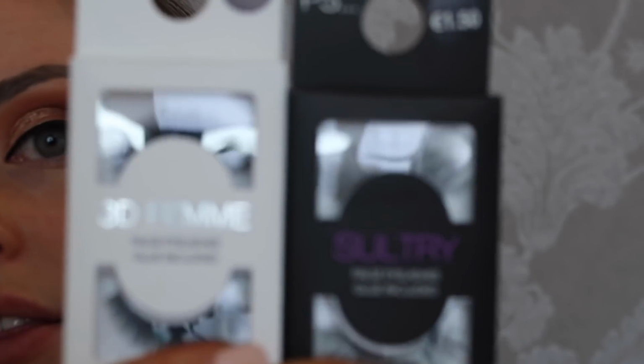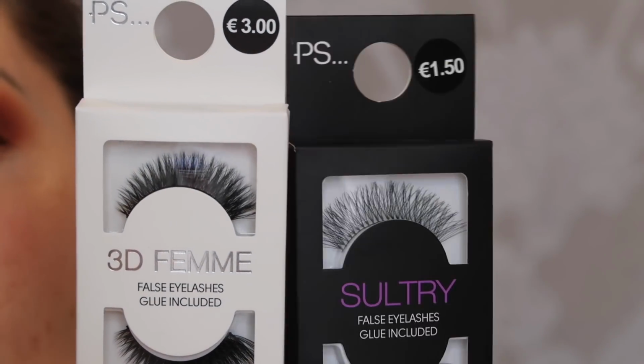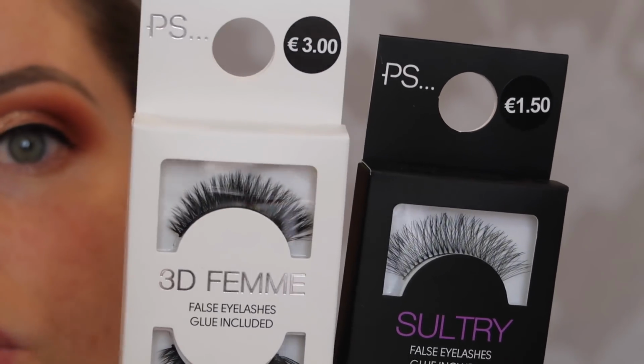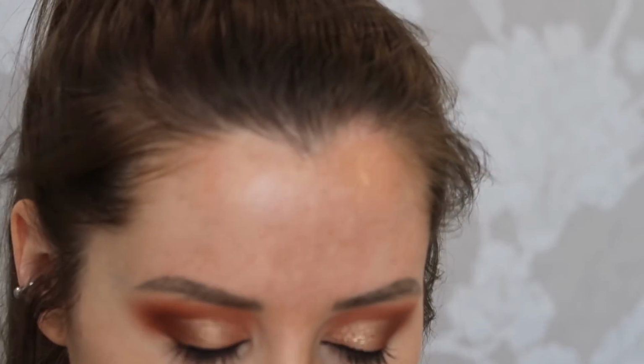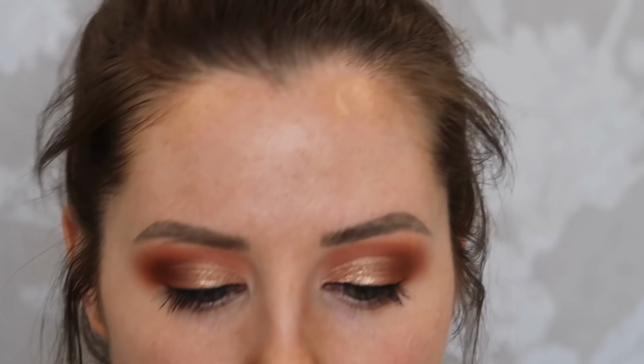So what I'm gonna do now is put lashes on. So I got these two. These are the Sultry Lashes, which I used to wear all the time a couple of years ago. And this one is called 3D Femme. I wanna try this one. I got two because I wanted to try this one, but I wasn't sure how it was gonna look. It might look kind of weird, too much. See, that's what they look like. I don't know, they might be too much. They're 3D, so there's a lot of layers of lashes.